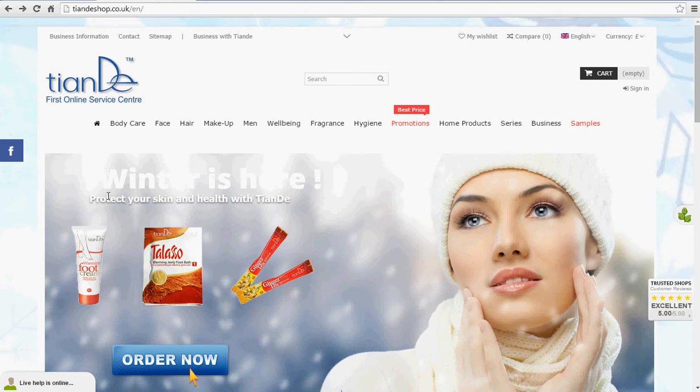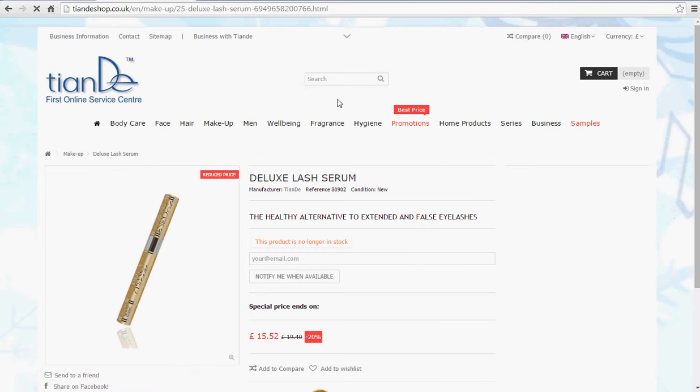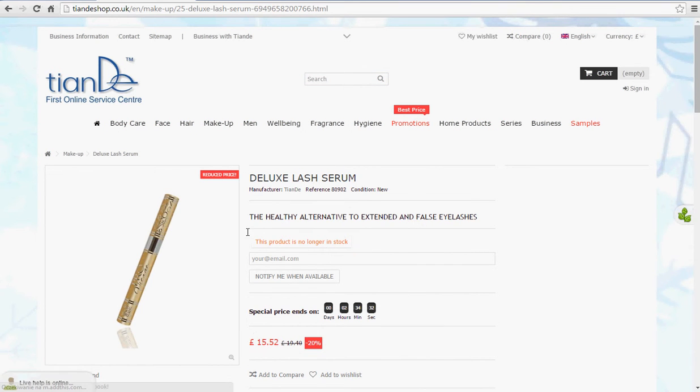If you require a product which is not currently in stock, there is a way that TianDe Shop can notify you when the product will become available. For example, the product which is called the Deluxe Lash Serum is currently not in stock. But TianDe Shop offers you a notify me when available option, which allows you to submit your email address to us by typing your email address in that box and clicking on notify me when available.